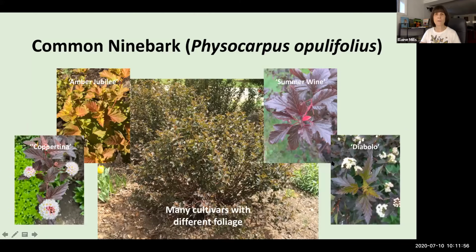There are many cultivars of common ninebark. Cultivars are plants, cultivated varieties that have been selected by plant breeders for certain features that they think will be attractive to folks for their home landscapes. So you can see a wide range of different foliage choices.